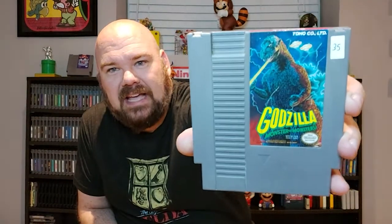Great shape. This one I do remember from my childhood. I haven't played it in ages, and that is Godzilla, Monster of Monsters. I think growing up as a kid, I didn't know what to do in this, and I've seen videos since, and it's supposed to be a lot of fun if you play it properly. I just remember walking through the levels and having to fight Mothra and some of the other bosses. So, Godzilla.